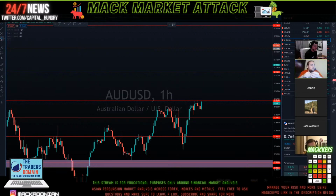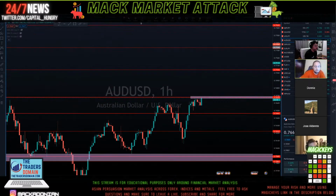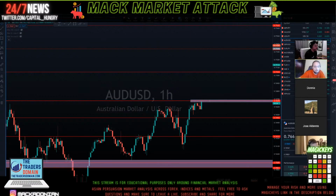AUD/USD is a perfect example to show someone how to trade a break and retest on the 1 hour. So we have a clean 1 hour candle going up. Hopefully it breaks above, but the next one, what can happen is that we can have something like this on the 1 hour. Let's use blue. Just basically going above this area here. So we broke out of this zone, right? All right. So yeah, it makes sense.